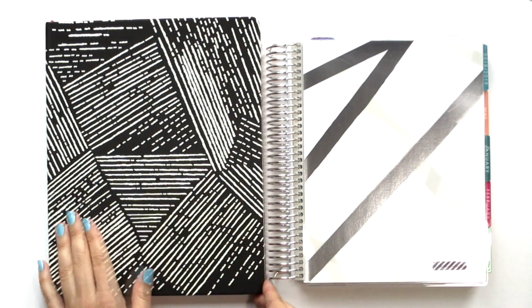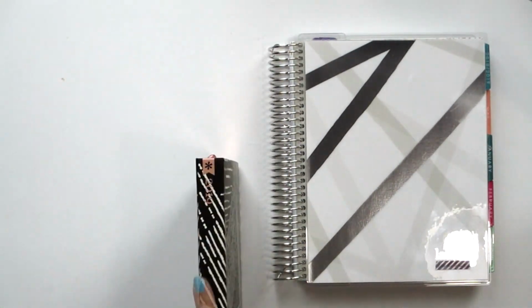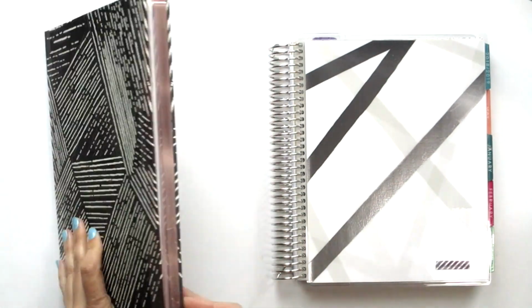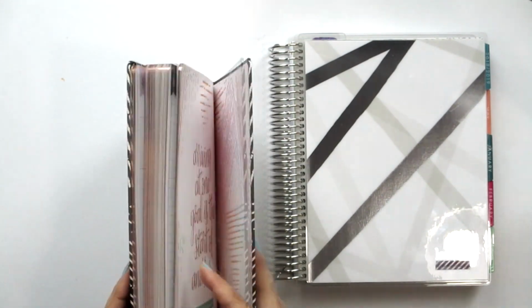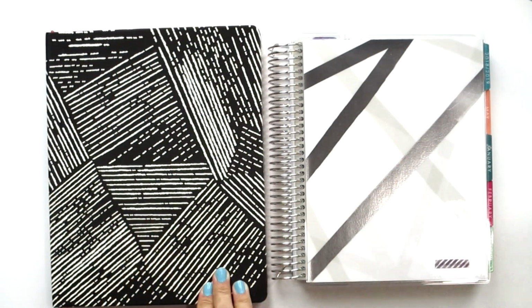It's a very soft touch. It's got foiling on the inside. I mean, it's just a really nice book. There's even foiling on the spine. If you do choose to have it personalized, that is in foil. And then right here, the edge of the pages is foiled. And so it's not like this is a planner where they skimped on the quality just to make it cheaper. It is still a really nice planner.